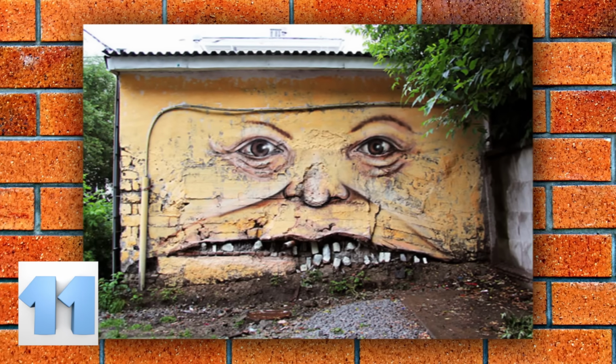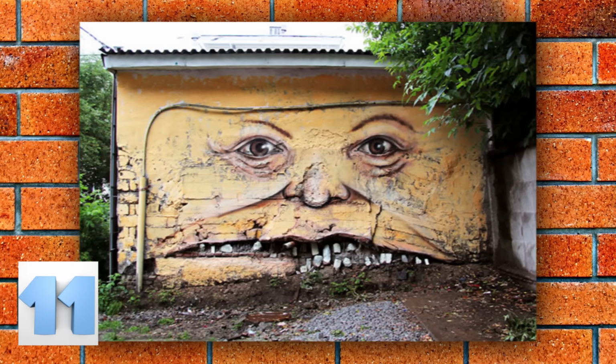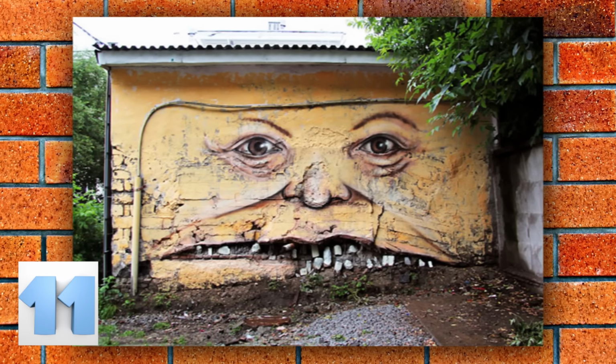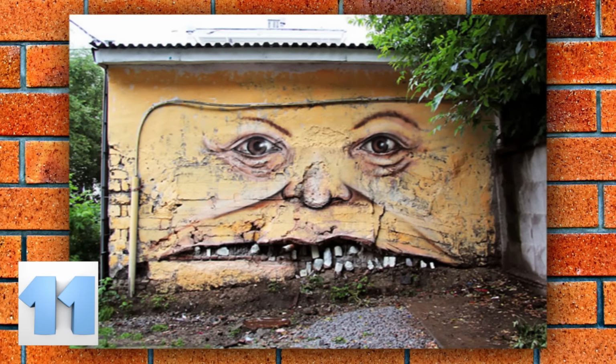If you walked around the corner and came face to face with this creepy painting, you might be headed in the other direction pretty quickly. What is this building anyways? Does anyone live here? If so, what kind of person are they?